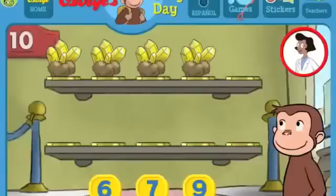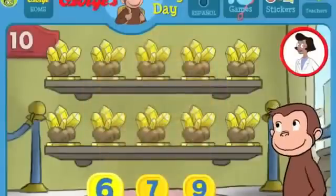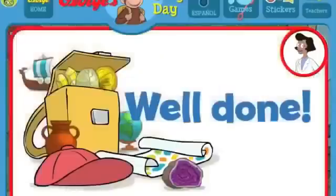Here we have 4 things. How many more do we need so that we have 10 altogether? 6. 7. 9. 6. You're right! Now all 10 are on display. Well done!